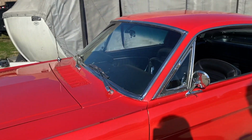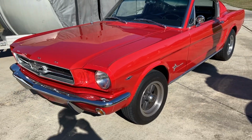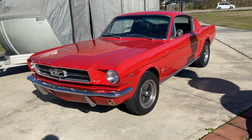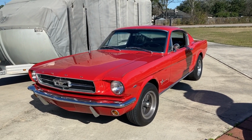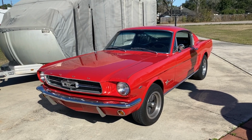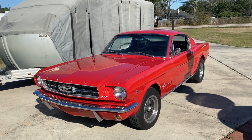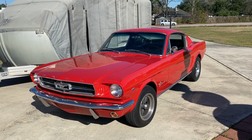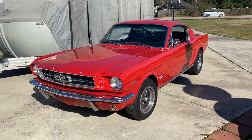By the time Tyler and I are done with it, this will be a great little Fastback. Hard to find with these options. These options are what make it special. And yeah, this one's special. If you watch our videos, I think we know what special is. And this is a very special car. I'll do a video on it and go into more detail once we get done with our handiwork.